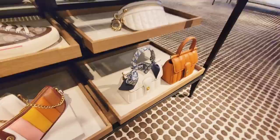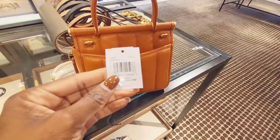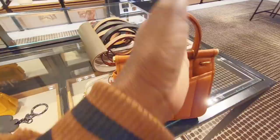Here is the quilted Willis. The Willis is part of, I think, the Coach Originals. Correct me if I'm wrong. I know it is a vintage style that was pulled out of the archives. And this one is $550. This is a new season color. I love this orange. It is so pretty.